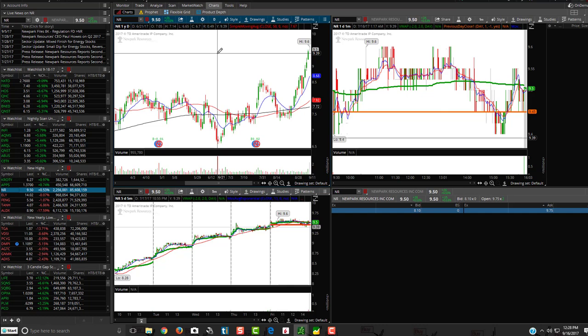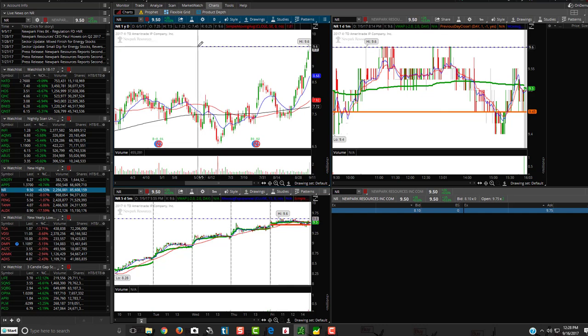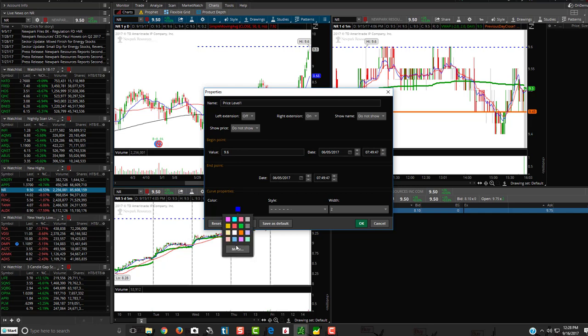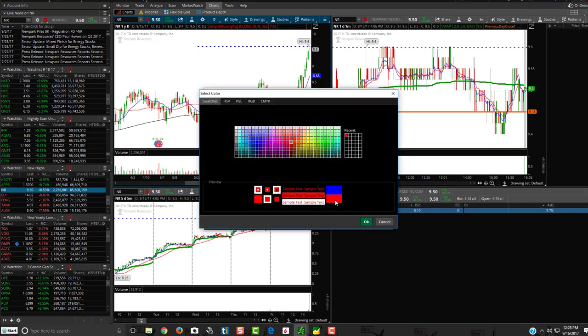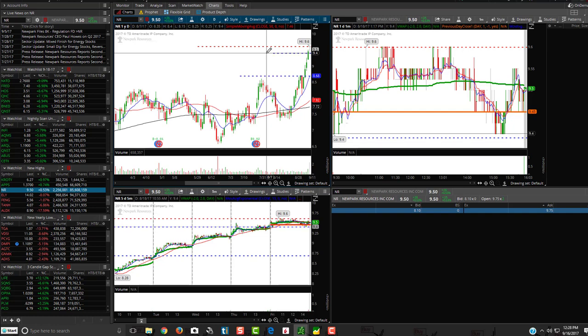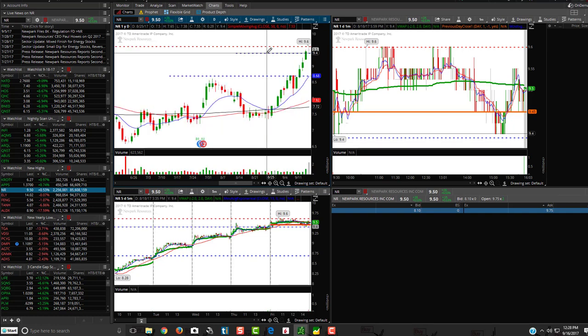NR, I'd like to see it either break 960, which is the yearly high, or watch it for a potential breakdown if it falls below this 939, with support being this 868. If it falls below this 939 area, I would actually put it, it's right at 950.